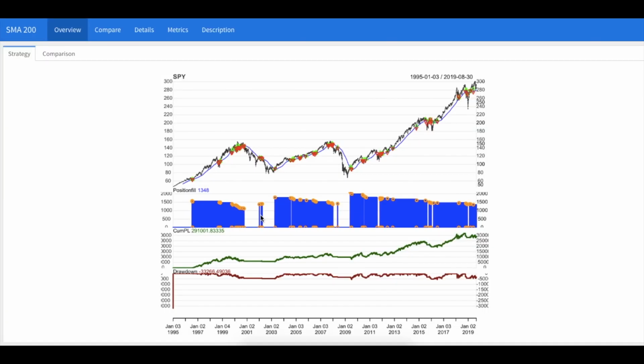And so what this strategy is, it buys the S&P 500 every time it goes above the 200-day simple moving average, and it sells the S&P 500 or closes the position when it goes below the 200-day simple moving average. So the blue line here is the simple moving average, and that's just the average price of the last 200 days. Then we have our buy and sell signals. And here's our total position. We also have what our cumulative P&L was and what our drawdown is.